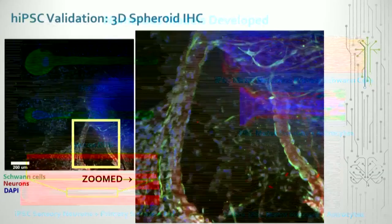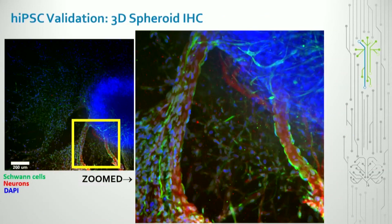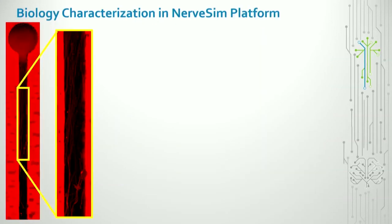So I mentioned we start with 2D, but then we'll move into a 3D spheroid, as you saw in that animation, before we move it into the NeuroSim platform. And we've started to see these amazing images. These are pretty hot off the presses, so I'm excited about a lot of this work. These are some commercially available sensory iPS-derived neurons with our own internally derived proprietary human primary Schwann cells. We're seeing amazing alignment here. We're seeing bundling of the axons here, and now we're putting that onto the NerveSim platform.